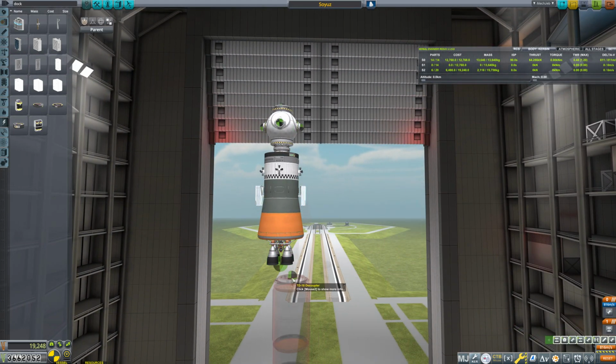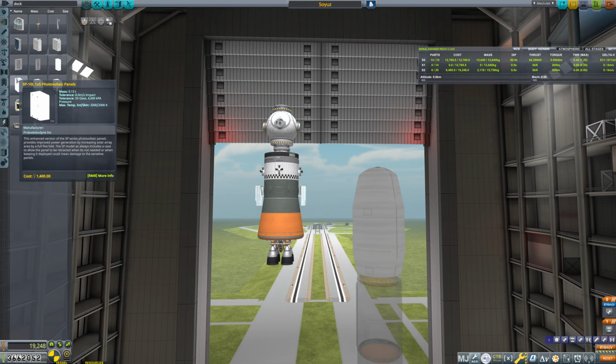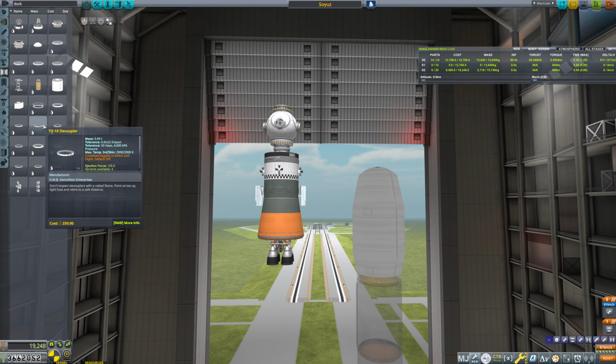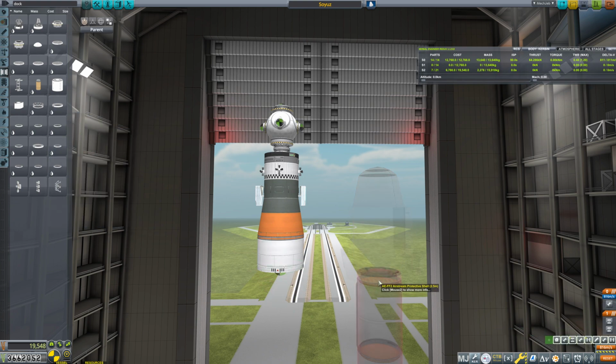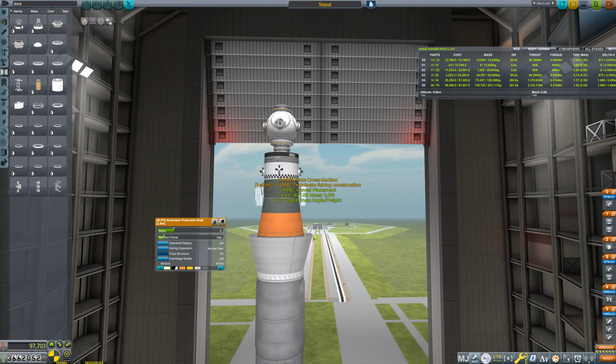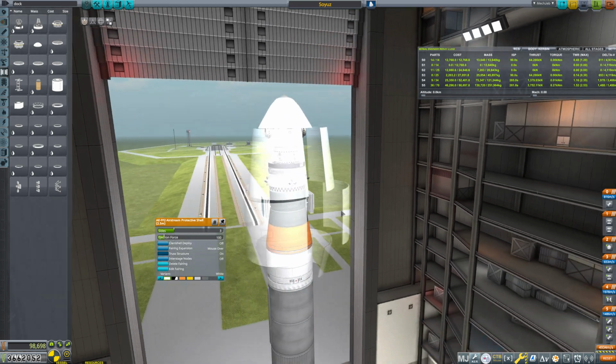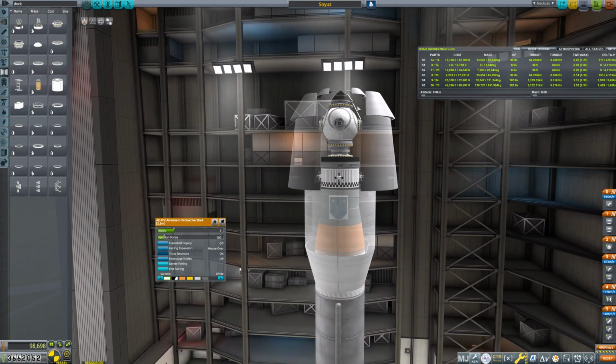Now we're going to need to connect this up. So first things first, I'm going to take this fairing off. We're going to take this decoupler off, and we're going to go for a larger TD25 decoupler. This fairing is going to have to be rebuilt. So we're going to need to build this fairing to be out over here. Something about like that would be our fairing. And that should be reasonably fine.